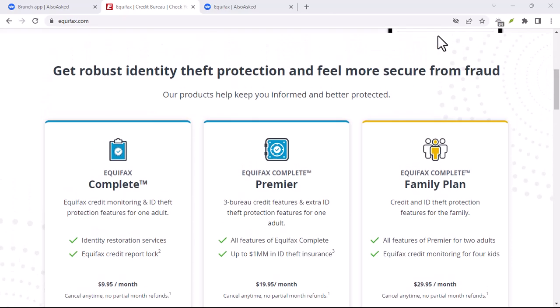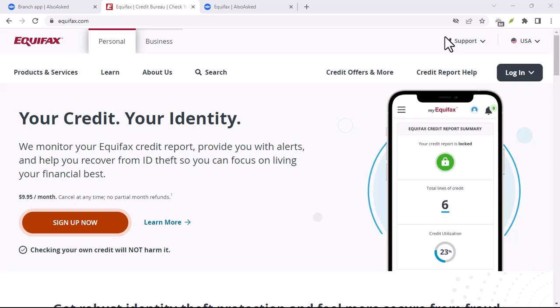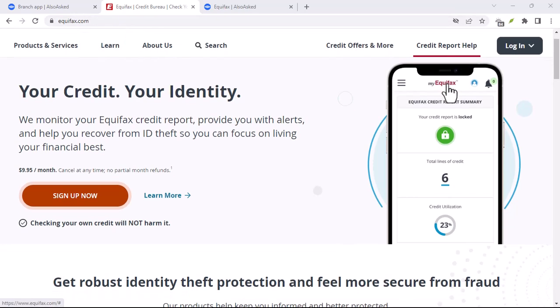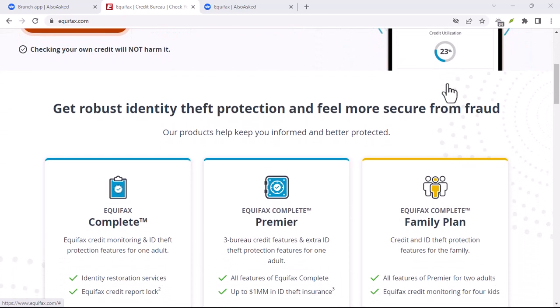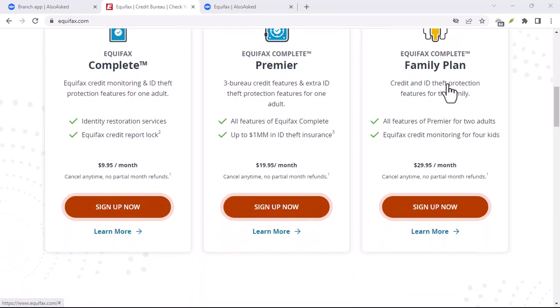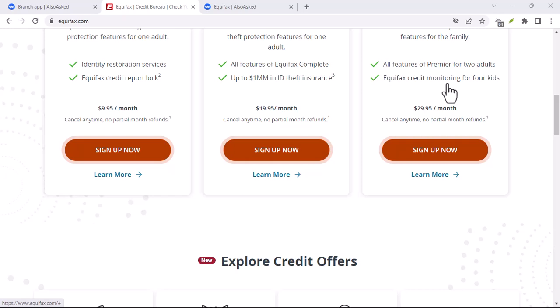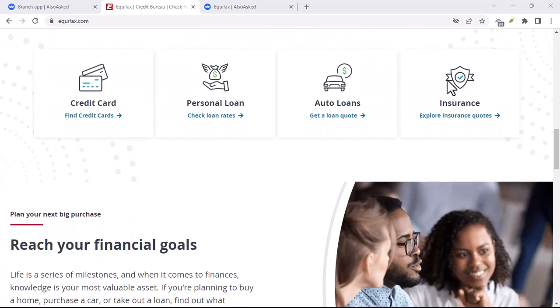Don't apply for too much credit at once. Every time you apply for a new credit card or loan, it triggers a hard inquiry on your credit report, which can cause a small, temporary dip in your score. Become an authorized user on someone else's credit card. This can be a good way to build your credit history if you have little or no credit of your own. Just make sure the person you're partnering with has a good credit history themselves.